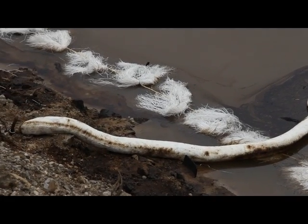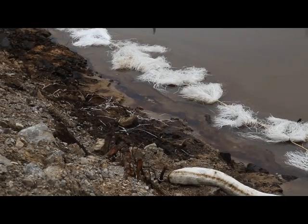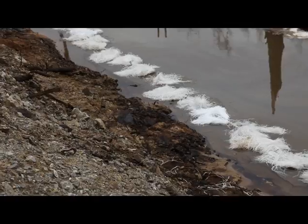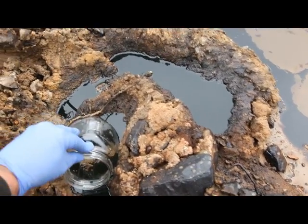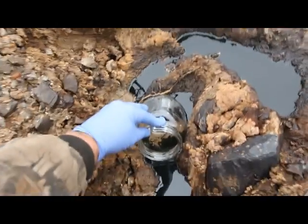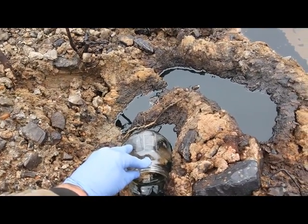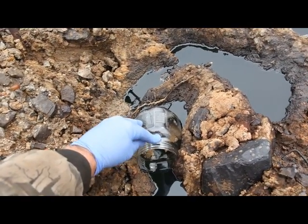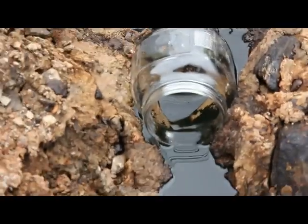Someone had been in within the last couple of days and replaced some of the boom and the little pom-poms, but they still weren't having much effect. I took advantage of one of these puddles to collect a sample of crude oil right out of the ground. No one had been to this site to do any kind of repairs or maintenance since late November. However, since the media has picked up on the story of the failure at this cleanup site, I have seen more activity in recent days.